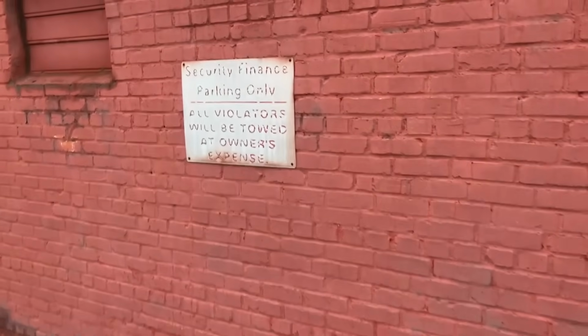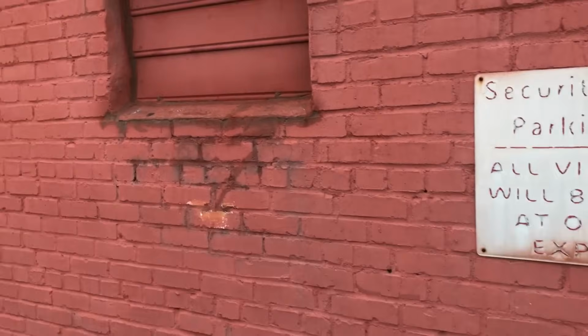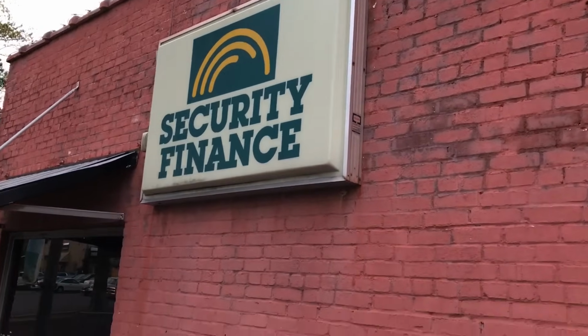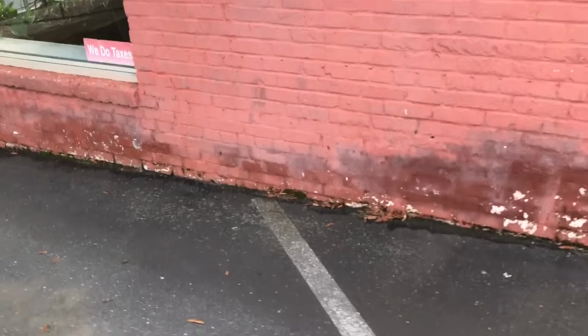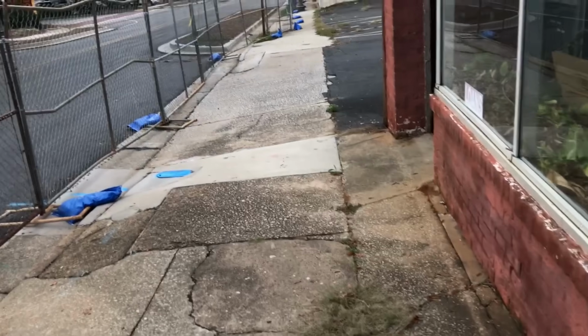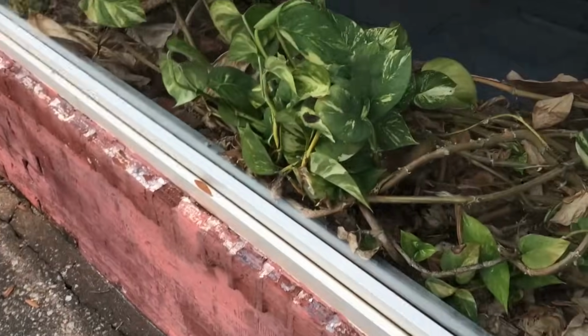Old sign here: security finance, parking only, all violators will be towed at owner's expense. I'm going to show you some old pictures too that I found. So Security Finance was what was in here the latest, and they have moved out now. I don't know how long before they tear this stuff down, but as you can see, the fence is already up, so it ain't going to be long.